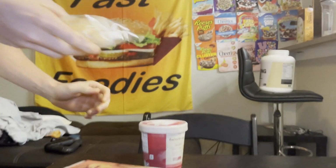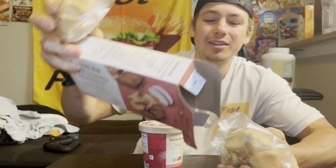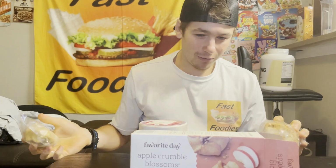Oh man, look at how big these are. I thought these were gonna be little desserts. These things are massive. Oh, it kind of makes sense. There's only two in this entire package. I should have thought that they'd be big, but man, I was not expecting them to be this ginormous. All right, now I'll be right back.